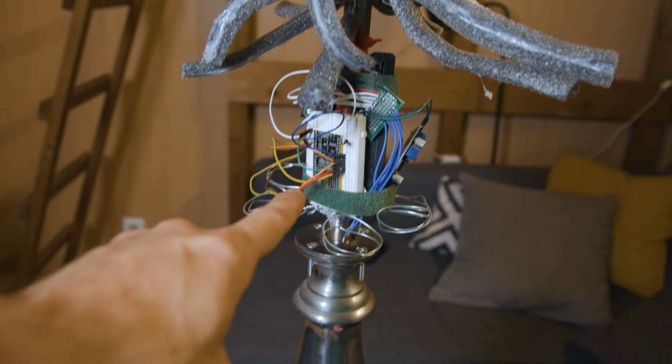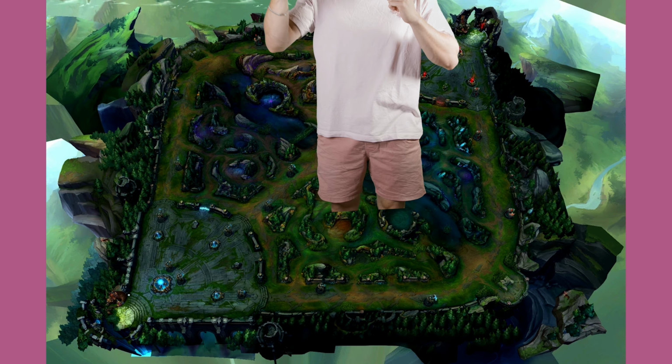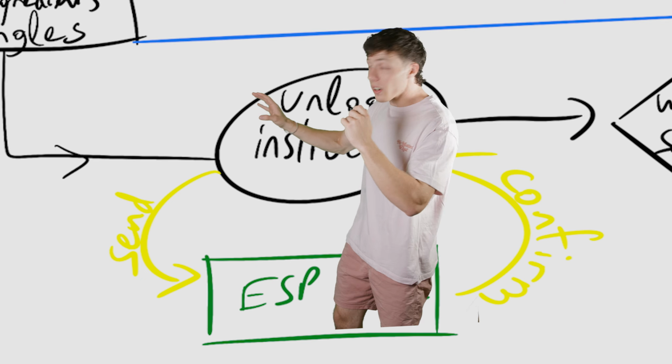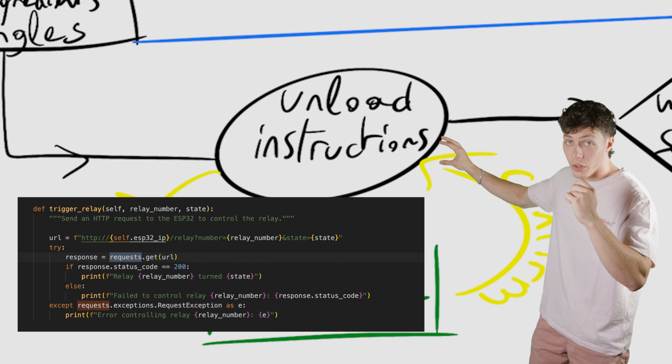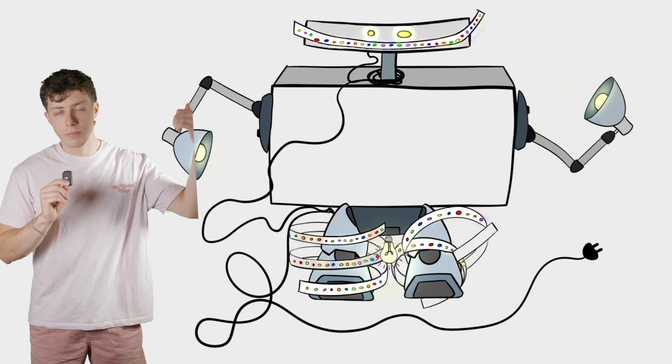Now the solenoid valve code is located on another microcontroller, because there's the rotation, and we can't have wires going from the bottom to the top without tangling. So we're going to wirelessly send a request from the base microcontroller to the top microcontroller to unload the bottles. And the LED handler is just here to make the whole thing pretty.